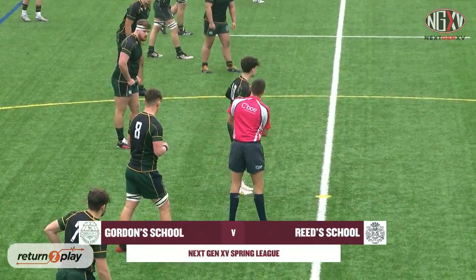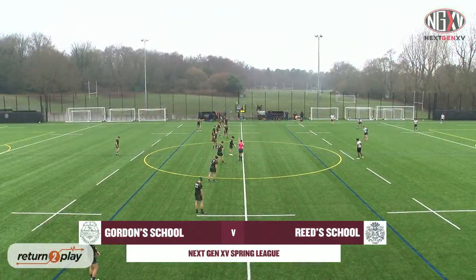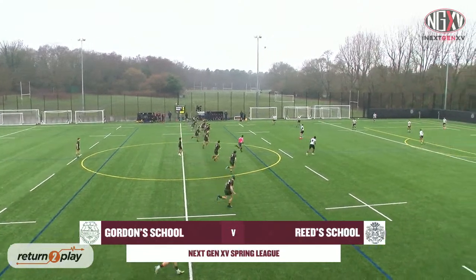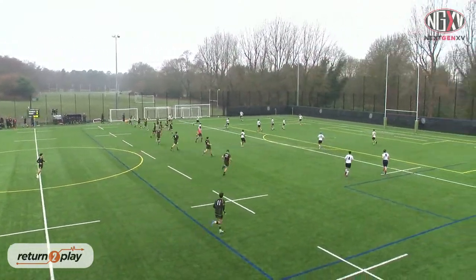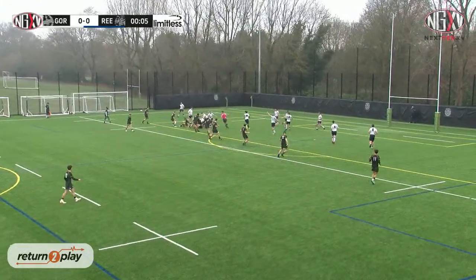The pipe band has marched off. Very good they were too. Difficult for our sound test though. As Draud kicks off high and hanging into the 22, and it's claimed well by Reeds.